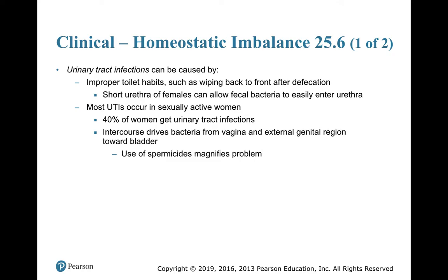Intercourse drives bacteria from the vagina and the external genital regions toward the bladder, and the use of spermicides can actually magnify that problem.